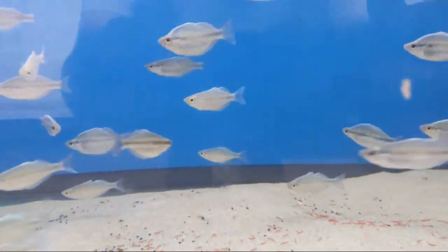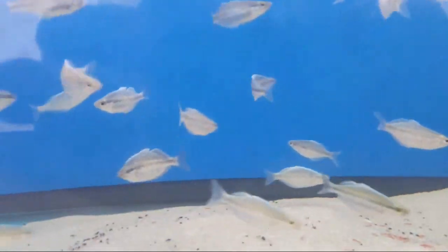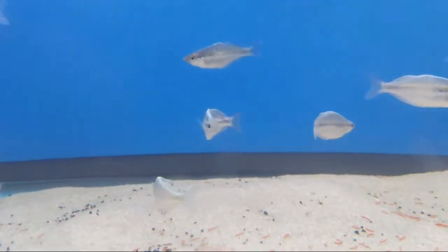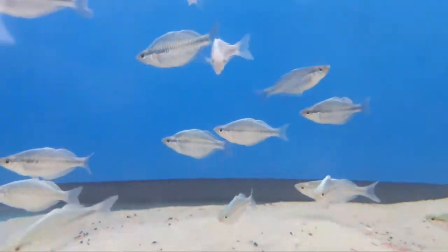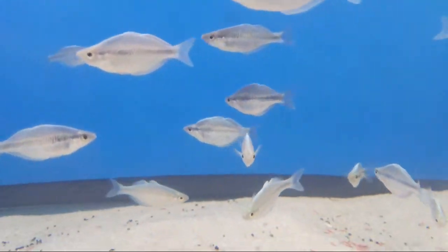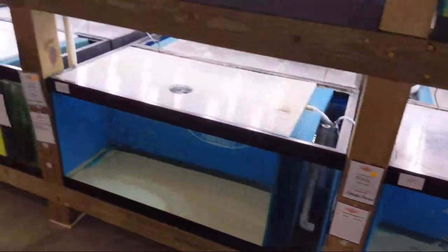Here's some Kamaka Rainbows we just got in this week. You can kind of see some of the males. They're a dwarf rainbow fish, so they stay small. This male is probably 2 inches long from tip to tip, but already got a pretty decent sized hump and a bit of a white blaze on its forehead as well. Nice looking rainbow.